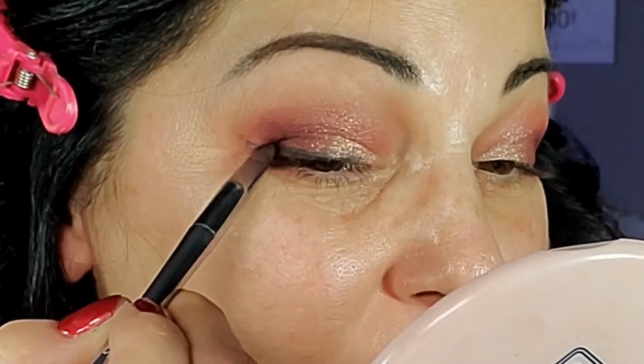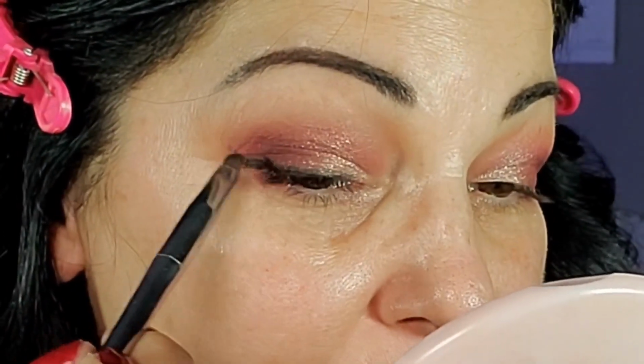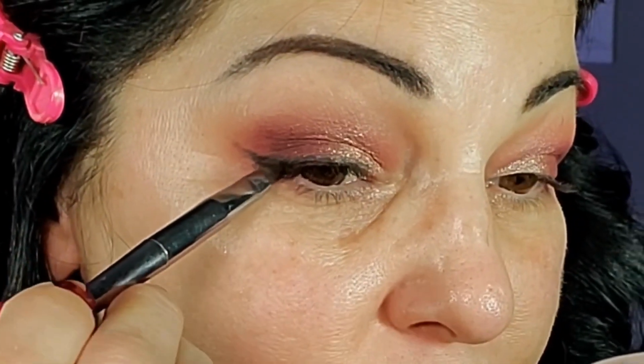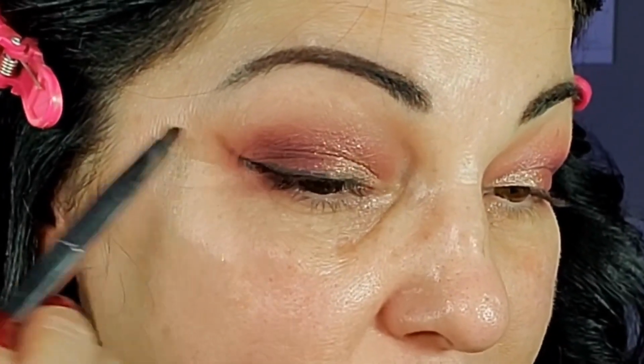I don't have to be super, super precise and get aggravated that I can't get my wing to look perfect. So yeah, this is nice. What I did is I just put a little bit of product here at that corner, and I'm just smudging it out.